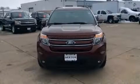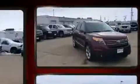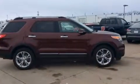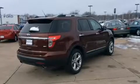You can expect a lot from the 2015 Ford Explorer. A 3.5-liter V6 engine pairs with a sophisticated 6-speed automatic transmission, and for added security, Dynamic Stability Control supplements the drivetrain. Four-wheel drive allows you to go places you've only imagined.